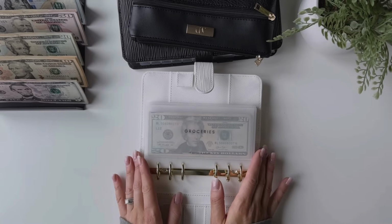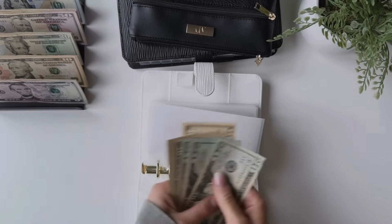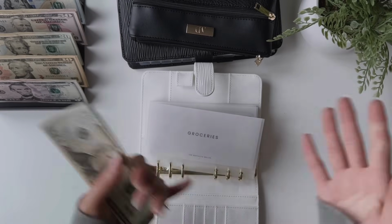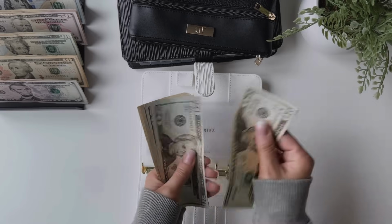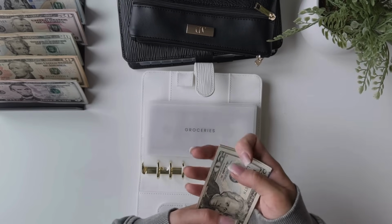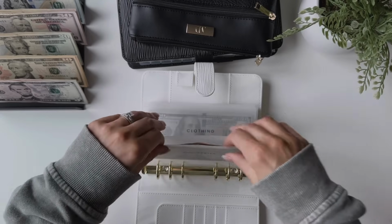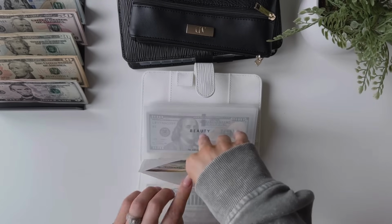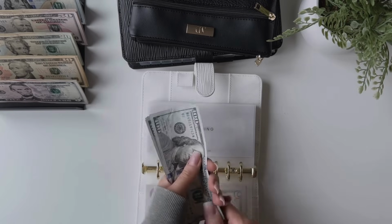So for groceries, I'm going to be stuffing a 10 in here for this week. This is not our entire grocery budget. This is just for things that we need to run out and grab. So 20, 40, 60, 70, 80, 90, 100, 105. If we're out of milk, I'll be like, hey, Chris, can you run out and grab some milk at the gas station? And he'll just grab a $5 bill out of here and go get milk. So that's kind of how we do that.